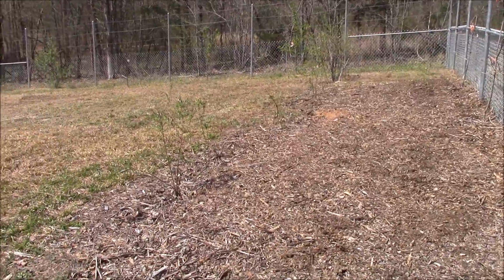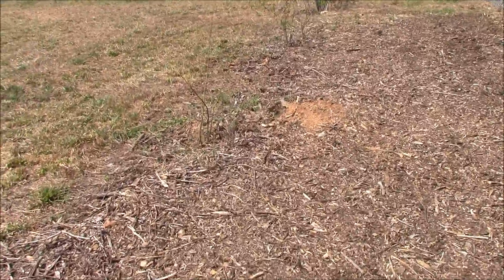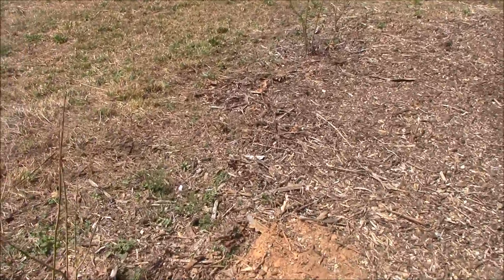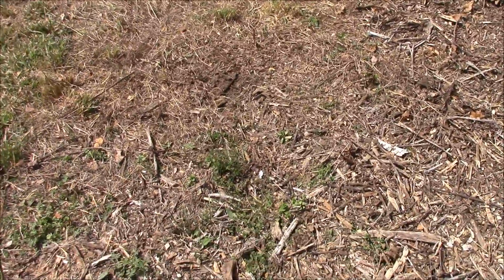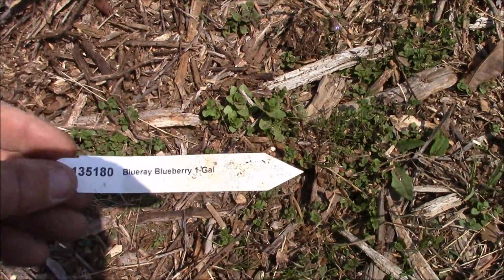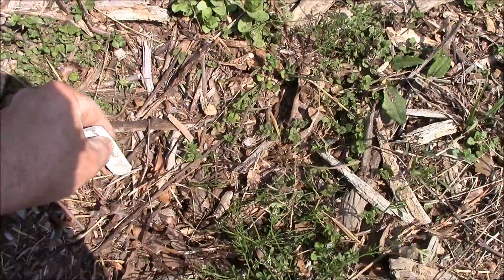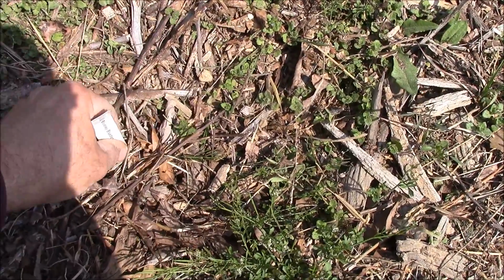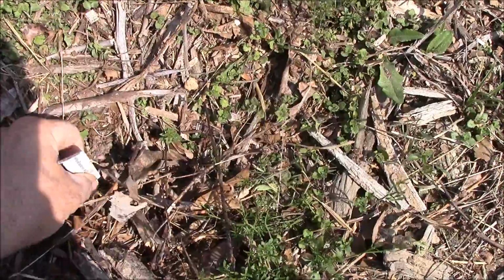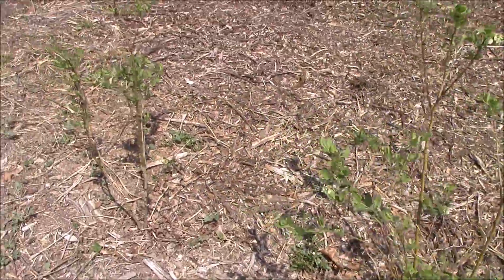And they're doing pretty well, with the exception of my blueberry. One of my blueberries did not make it through the winter, and it's just gone. I'm not sure what happened to it, but the blueberry did not make it. So unless it puts back out from the roots, which I don't think it's going to, we're just going to have to replace that one. But other than that one, all the other ones are doing pretty well.